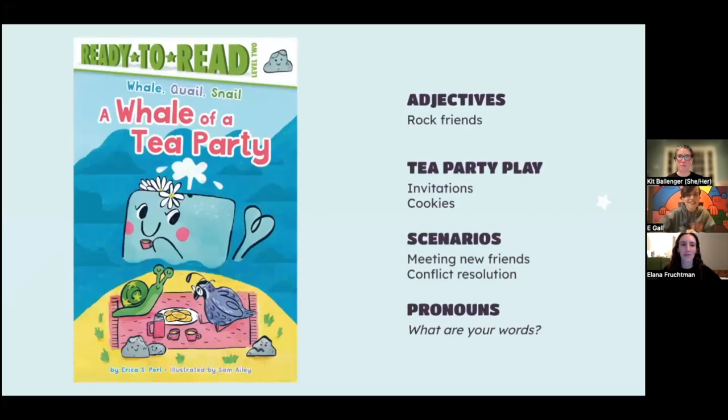Who doesn't love a rock friend? We know that Whale was not content only having rock friends, but I think that talking about these different rocks and trying to describe them through adjectives would be a fun language play activity. Also, with the tea party, you can do recipes with cookies. You can practice writing invitations. You can have a tea party, and then you can work through those scenarios.